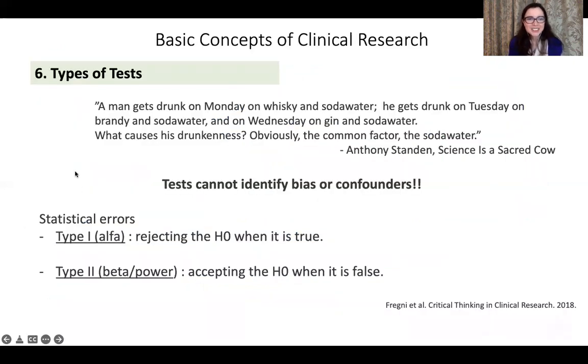So, talking about confounders, and this I've also got from Professor Freyne's book, to understand the importance of the types of tests to be applied on our results after the study is completed. And here we start the phase after trial. A man gets drunk on Monday on whiskey and soda water. He gets drunk on Tuesday on brandy and soda water, and on Wednesday on gin and soda water. What causes his drunkenness? Obviously the common factor, the soda water.